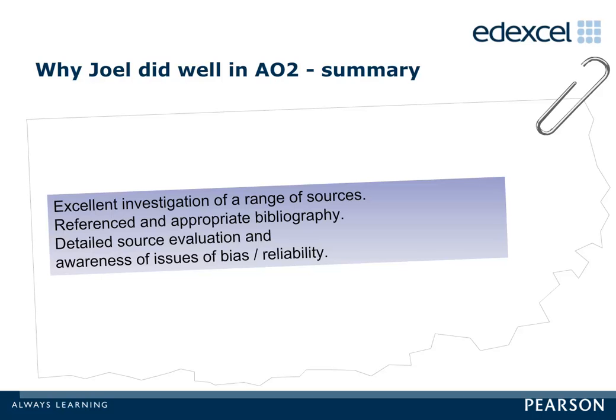Joel's project was placed in mid-Mark Band 3 for AO2. It showed evidence of excellent investigation of a range of sources. This was present in both the literature review and the discussion. It was well referenced and contained an appropriate bibliography. There was detailed source evaluation and awareness of issues of bias and reliability.